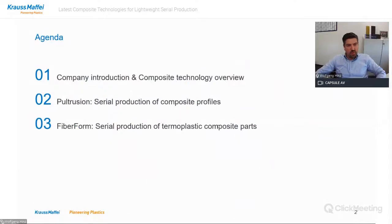My three agenda topics for today are, first of all, I want to give you a short background about Krauss-Maffei and about our composite technology overview. And then I directly want to jump into the two main topics. One is pultrusion for serial production of composite profiles. And the other one is fiber form, serial production of thermoplastic composite parts.